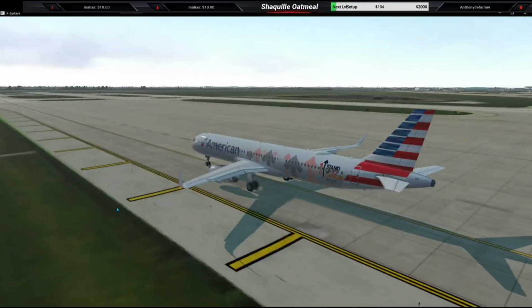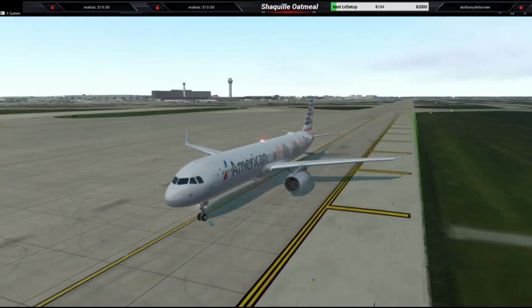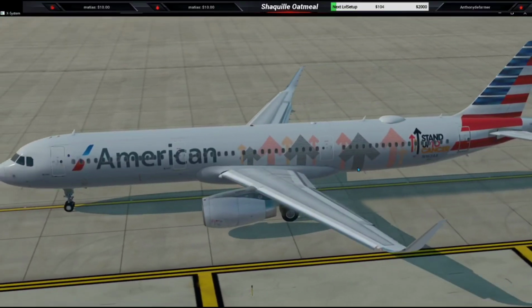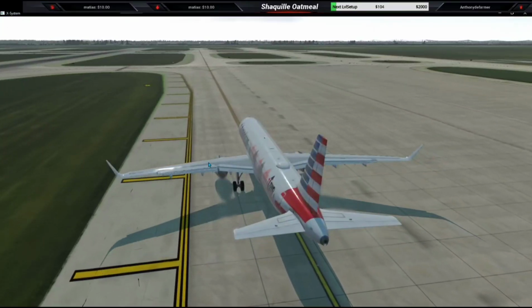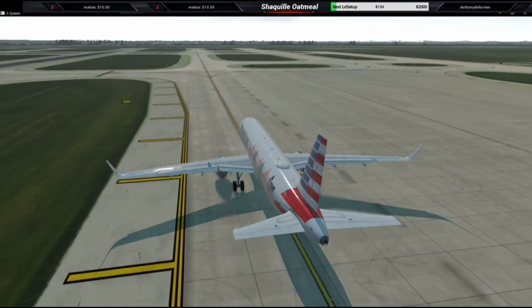We're currently blasting out of O'Hare. We're going to fly over downtown. We're in the 321, flying for American today, and we're standing up to Cancer. So hopefully you get a kick out of this one. It's going to be a very scenic approach, and on arrival as well.